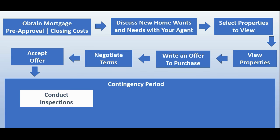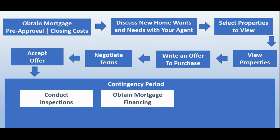You can also add a pest inspection, a radon inspection. You can even have a survey or boundaries done. You can have a sewer line test. There's a lot of different inspections you can do. I'd highly recommend at least doing the home inspection, and that you would do it usually within 10 to 18 days of getting your offer accepted.